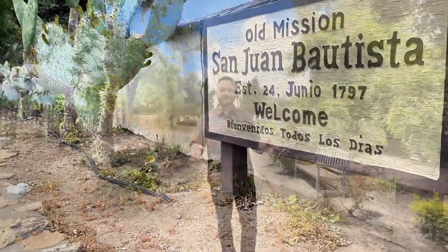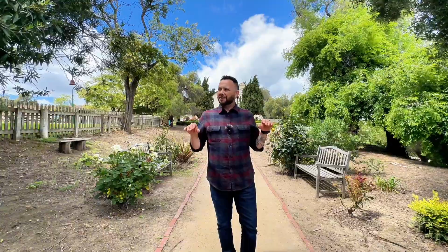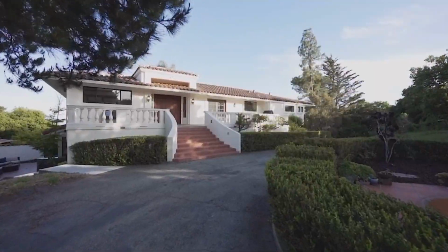Such a beautiful place, so much history, but today is extra windy. I had to pop on the handy dandy windscreen so I don't get all that background wind noise. But hey, today I'm going to show you this 4-bedroom, 3-bath, over 3,500 square feet of living space, beautiful home, amazing views. Just wait, you're going to love it.